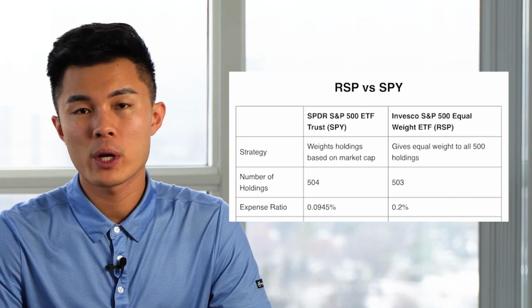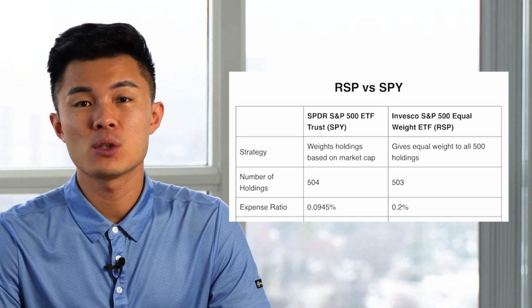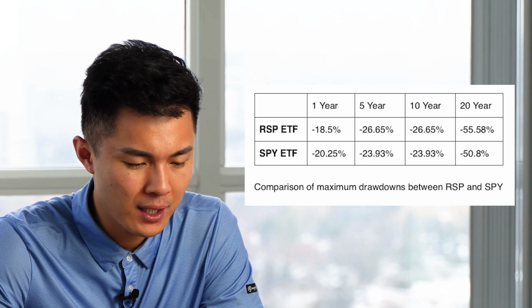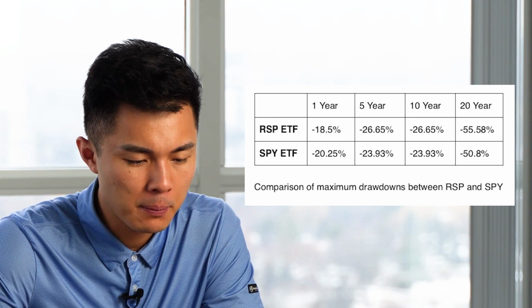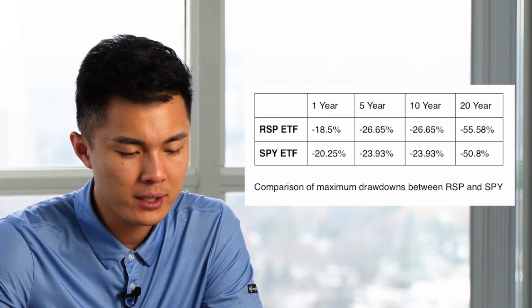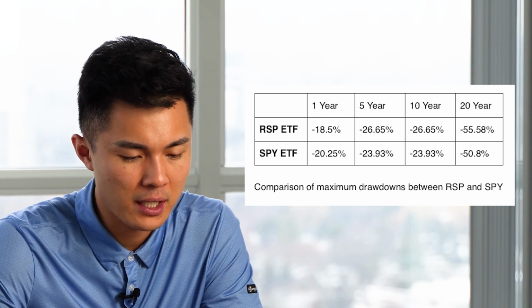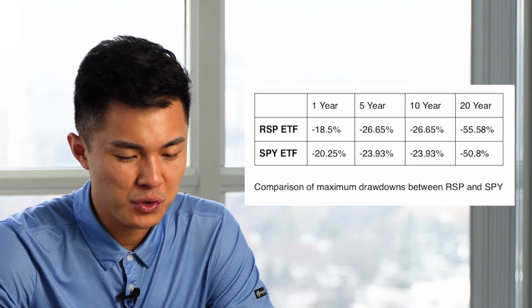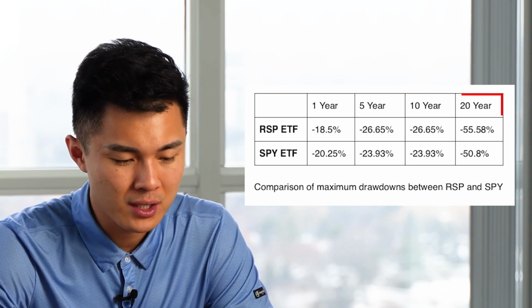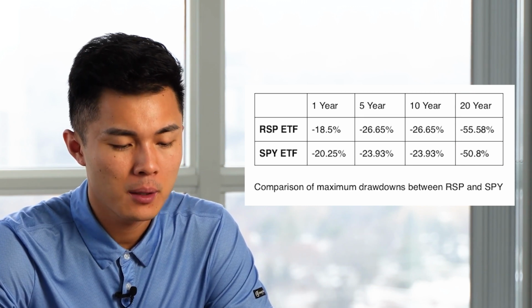Now, another disadvantage is that RSP has an expense ratio which is twice that of SPY. So you're giving away a little bit more profit than you actually make. So you're paying twice the amount to have your money managed. In terms of the maximum drawdown, for the last 1 year, RSP has a lower maximum drawdown at 18.5%, where SPY has a higher drawdown of negative 20.25%. Now, if we step back a little bit, in terms of 5 years and 10 years, then the result is vice versa. And in 20 years, RSP actually has a higher maximum drawdown.